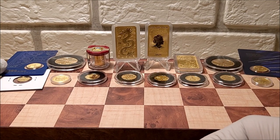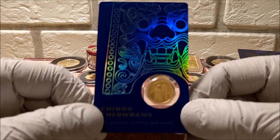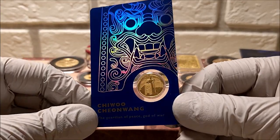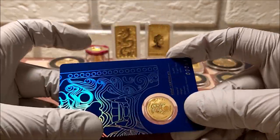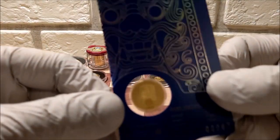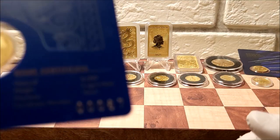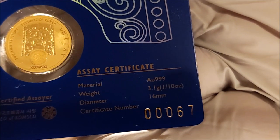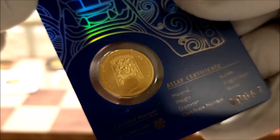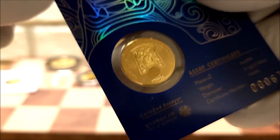myself in. This right here is in an assay card, and this is also a government minted bullion. However, it does not have a dollar denomination like everything else you see here. So that also gives it some unique characteristics and properties. And it's also numbered here. It's numbered 67, which is a pretty low number. And these have a low mintage to begin with anyway. It has a unique security feature. This is also a 1/10 ounce.